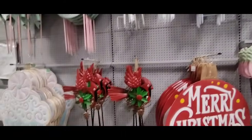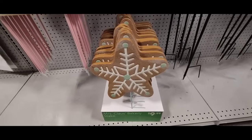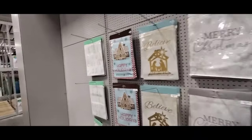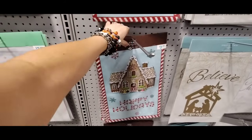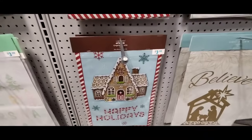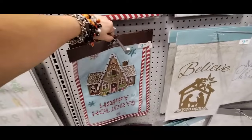And I'm gonna come down and show you guys this. This is adorable. This is the snowflake, and again, this is Mrs. Claus Bakery, $9.99. Now, I already found my garden flag, so I'm going to get it now because I like it. They have Merry Christmas and Pastel. This is Mrs. Claus, but I'm going to go with just Gingerbread Lane. It's only $3.99. And I like how they have the peace sign at the very top. I think that's adorable. It says Happy Holidays. And, yeah, we will go with this.